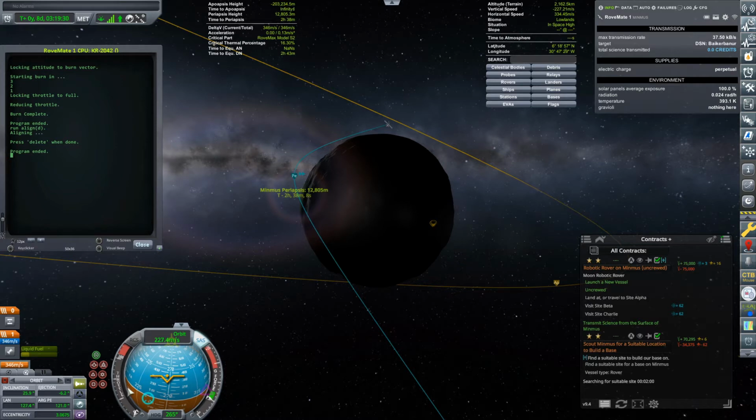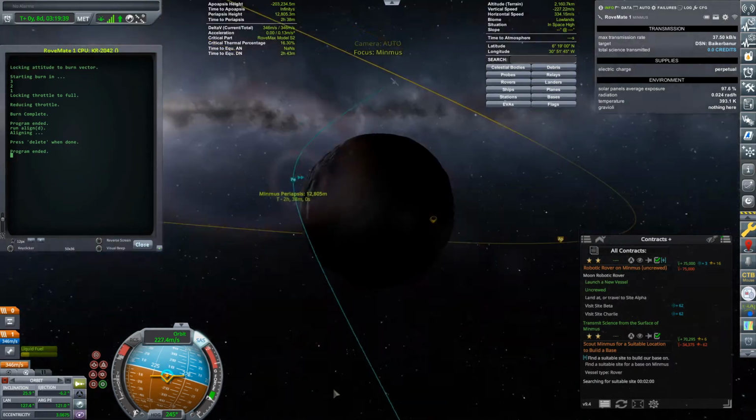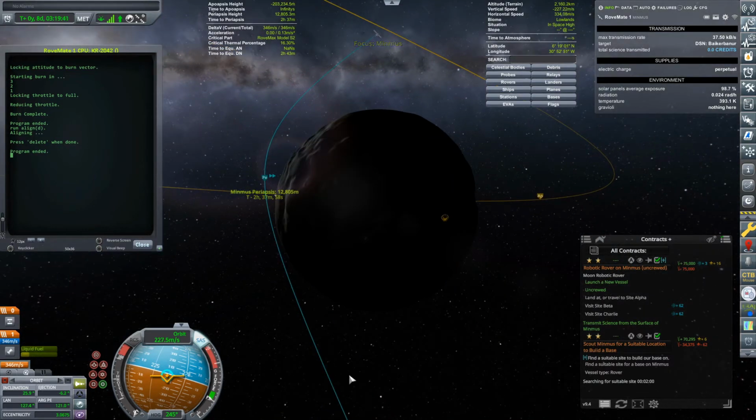tell you what, let's point radially inwards. That should be radially inwards. I want to look to see. Yeah, that looks reasonable. I'm just going to bring down this periapsis just a little bit. I got to remember to turn that thrust limiter back up.